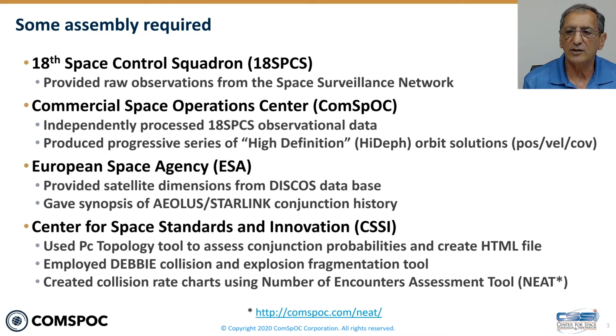For the dimensions and masses, we accessed the DISCOS database provided by the European Space Agency. We needed raw observational data. It was provided to us by the 18th Space Control Squadron and then processed by the Commercial Space Operations Center. For probability and debris computations, we used the DISCOS database to get dimensions and mass. With this information in hand, we used the Pc Topology tool to assess and display missed distances and associated probabilities leading up to the conjunction.